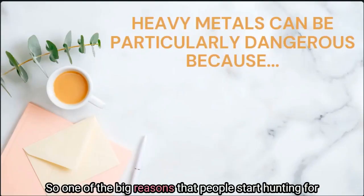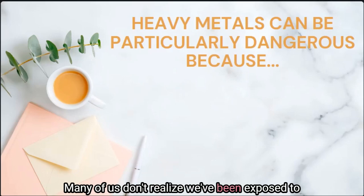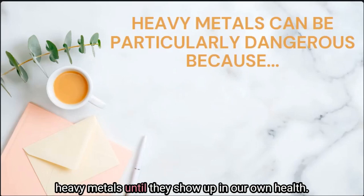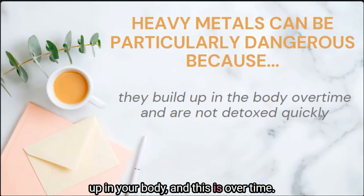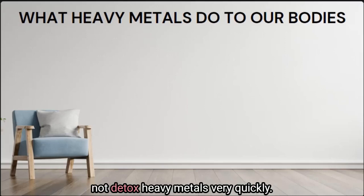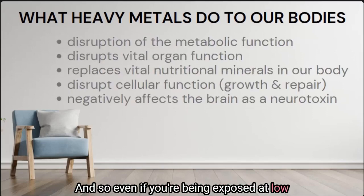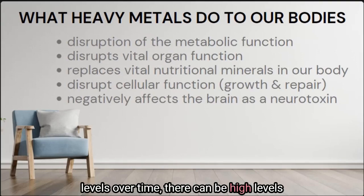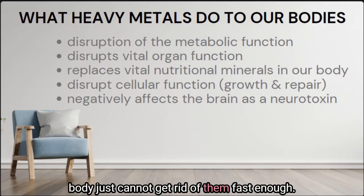One of the big reasons that people start hunting for heavy metals in their homes is due to their own health. Many of us don't realize we've been exposed to heavy metals until they show up in our own health. Over time, many heavy metals will build up in your body. This is because our bodies typically do not detox heavy metals very quickly. So even if you're being exposed at low levels over time, there can be high levels of heavy metal toxins in your body as your body just cannot get rid of them fast enough.